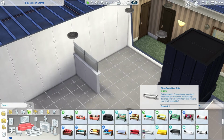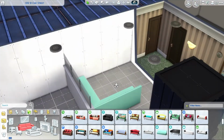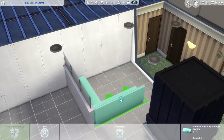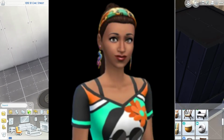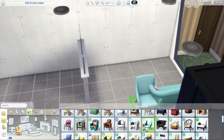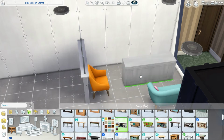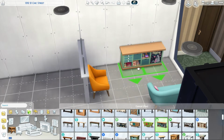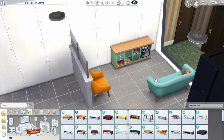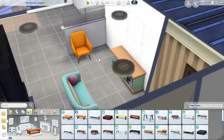So what we're doing today is we are working on Penny Pizzazz's apartment. If you don't know who Penny Pizzazz is, this is Penny Pizzazz. She actually lives in the Arts District, I think. I'm not too sure, but I know that she lives in one of the starter apartments. The address is obviously up in the corner.